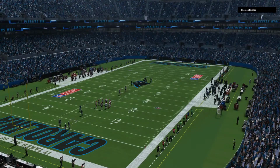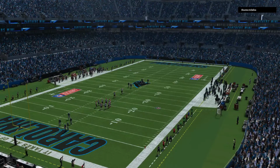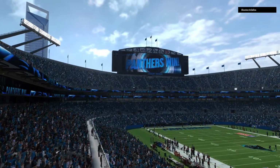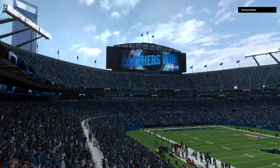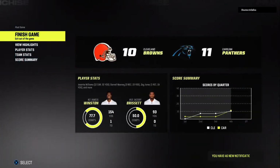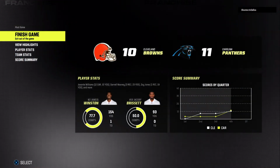So for Carolina, they can breathe a sigh of relief as they're able to eke out the one-point victory here in the opener. And they will hit the road next week to take on the New York Giants. Meanwhile, for Cleveland, they obviously fall to 0-1 with the defeat. And they'll be back home next week.